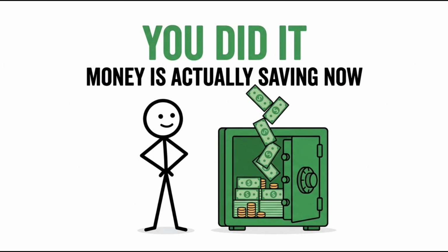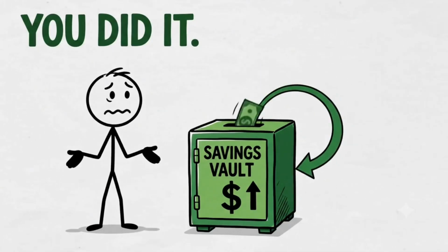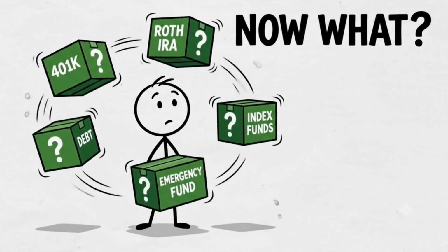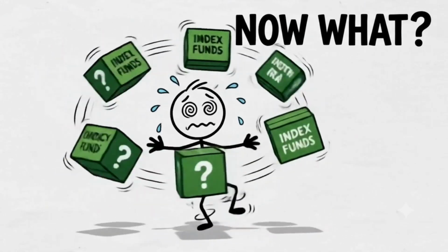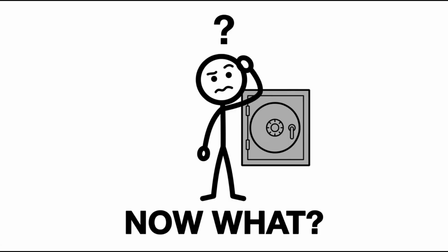You did it. You automated the transfer, you changed the story, changed the environment, changed the metric. Money is actually landing in a savings account now. Congratulations, that was the hardest part. But now you have a brand new problem that nobody warned you about. The money is sitting there, and you have no idea what to actually do with it.